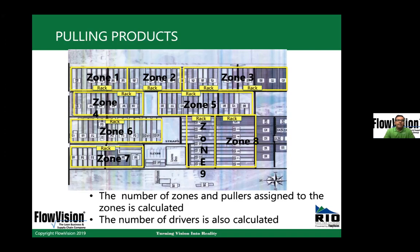All too often, when you have crews of pullers going through the entire nursery, as they're pulling, they'll just leave voids or pockets of product that they pulled, and then someone's got to go back later and organize it, because there's no one really assigned to them. So there are a lot of advantages to zone pulling.